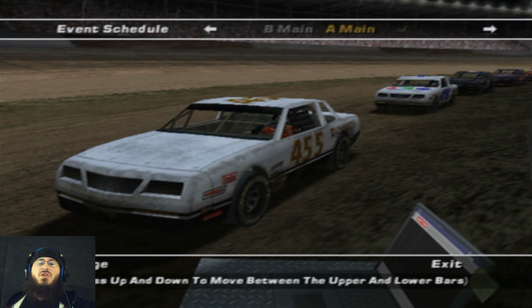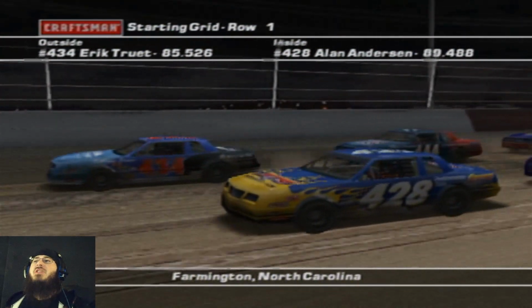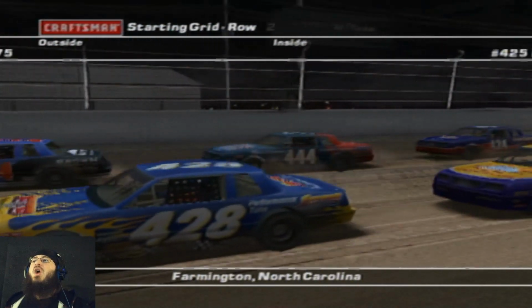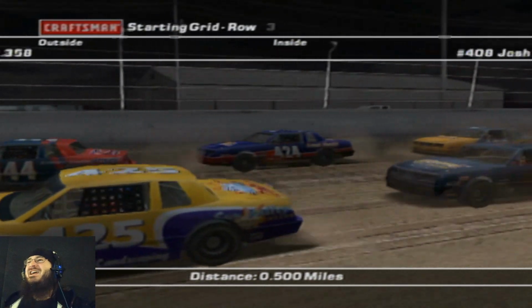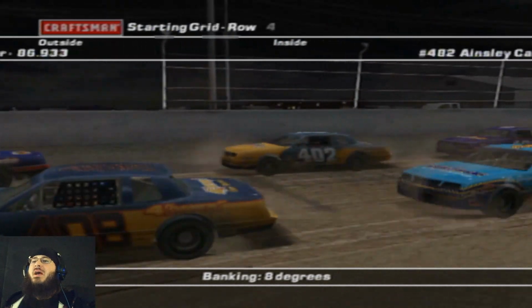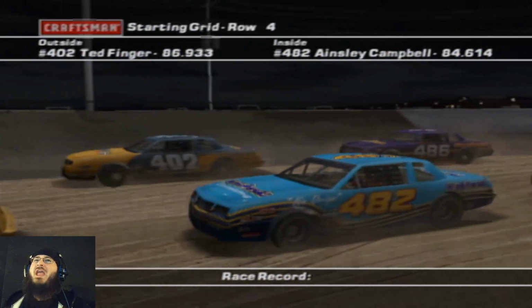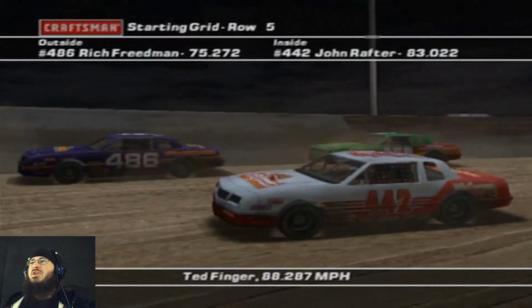But either way, it's time for the A main. Jason Jackson going to the show at Baxter Fairgrounds. Oh, man, it feels so nice to finally be going somewhere instead of backwards. Be able to actually move through the field a little bit. I mean, again, we don't really have that in the A mains yet. I feel like we're also going to be left behind in this one too.